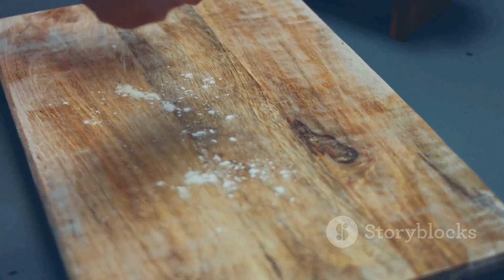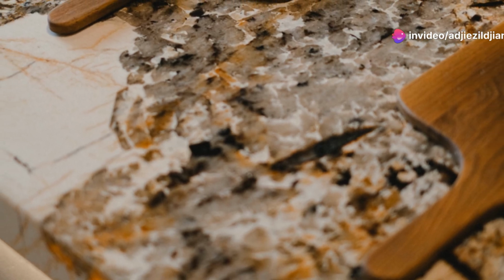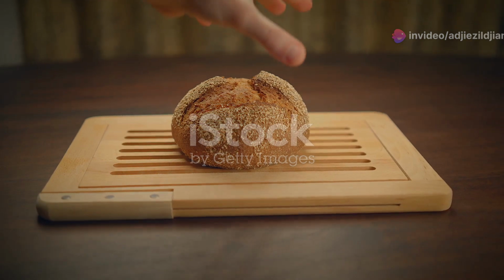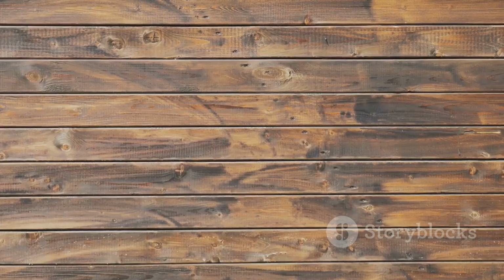The Teakhaus Edge Grain Cutting Board is priced around $100 to $130, depending on the size. It's made from sustainably sourced teak wood and comes in multiple dimensions, with popular options around 24 by 18 inches. Now let's talk about the pros.